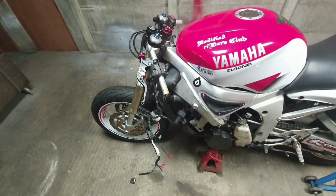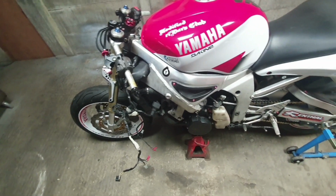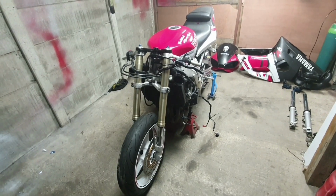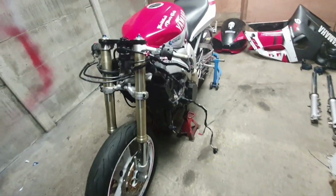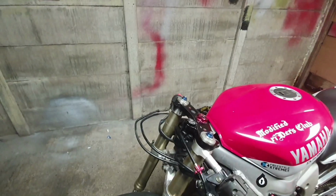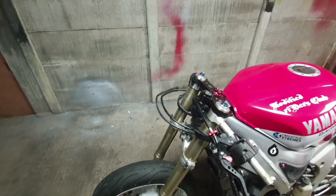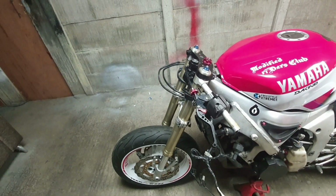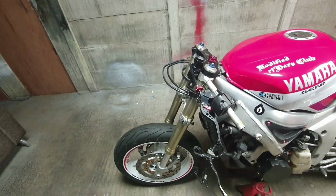Next part of the video you'll see it all fully back together. I don't know if I'll do that tonight, I'll do the video at least, but that's basically it. I've just got my calipers to go, which are exactly the same as my old ones, so do that, do the front brake, you know, bleed that out, and that's about it really. So we're pretty good to go.